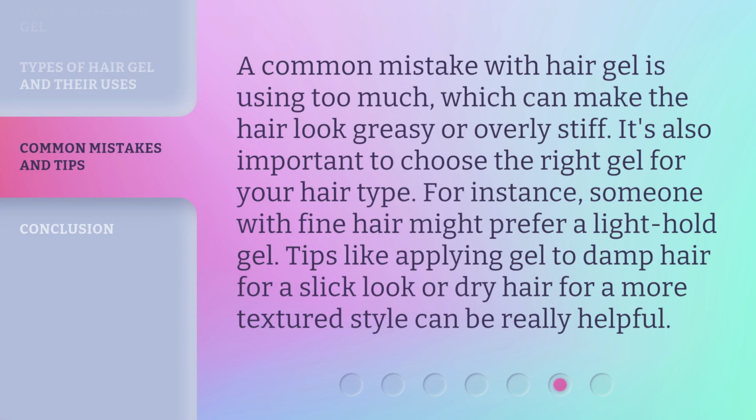A common mistake with hair gel is using too much, which can make the hair look greasy or overly stiff. It's also important to choose the right gel for your hair type. For instance, someone with fine hair might prefer a light hold gel. Tips like applying gel to damp hair for a slick look or dry hair for a more textured style can be really helpful.